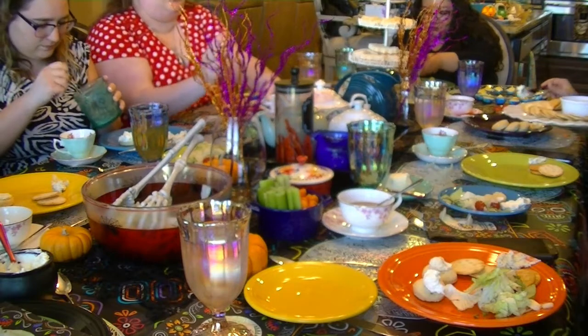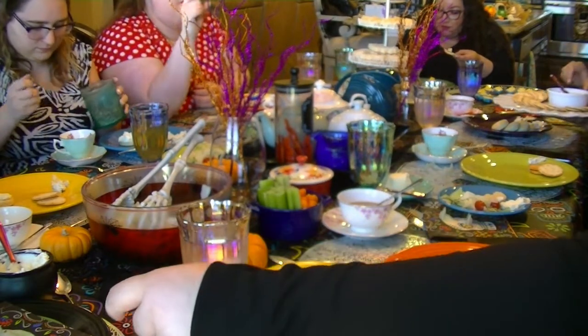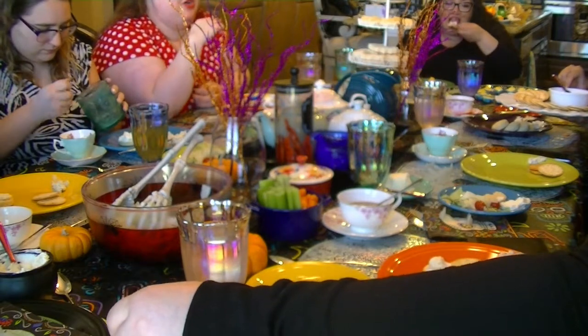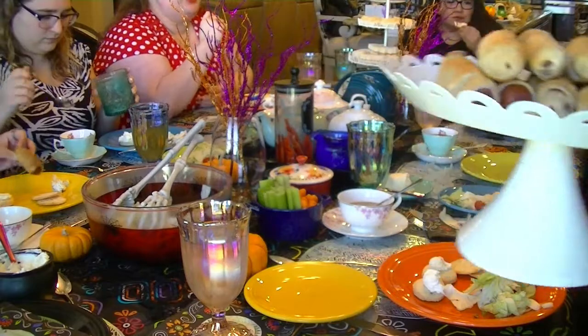So the first time I had clotted cream, it was actually like creaming, and it was in a little jar at World Market, and it was the worst thing I've ever had in my life. So I was like, oh, I hate this.